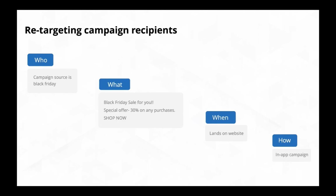And finally, to retarget your campaign recipients. When someone comes down from the campaign saying Black Friday, you can send them a custom banner showing a Black Friday sale, which is for 30% for only those people who have come from that particular campaign. And you can send it when he just lands on the website, right? So he doesn't have to search for any offer here and there. As soon as he lands on the website, he can see your banner and he can reach out and complete the task.